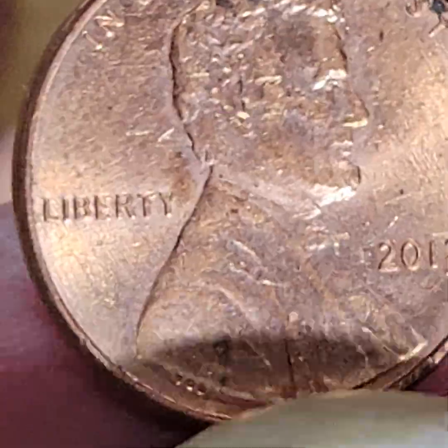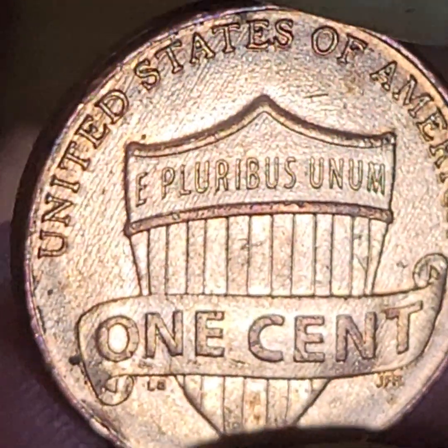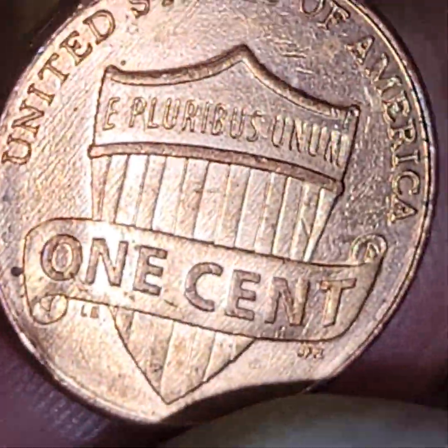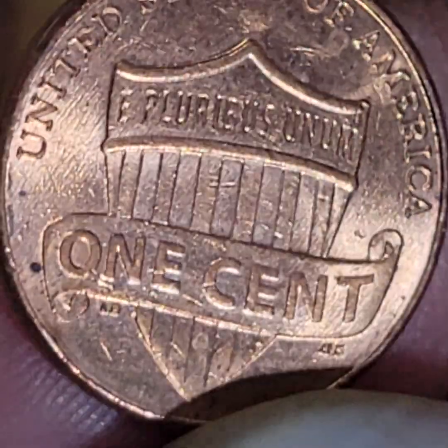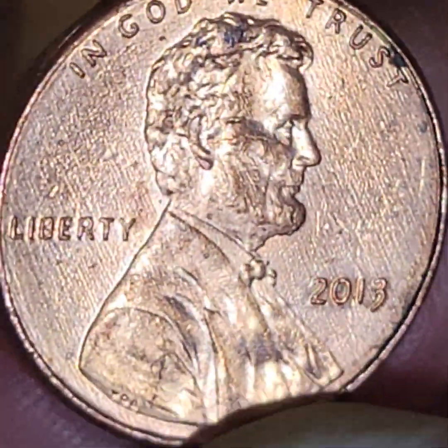I mean, the only thing that's going to make it worth it is if we find a serious die clash, which of course is the prize scent. Oh, but I wonder, is this a... no, it's a Lincoln. And I was wondering if it was a shield. I don't think I ever found a shield die clash.